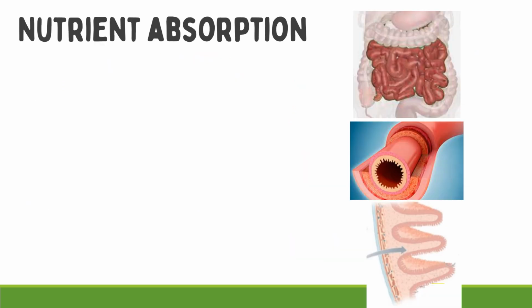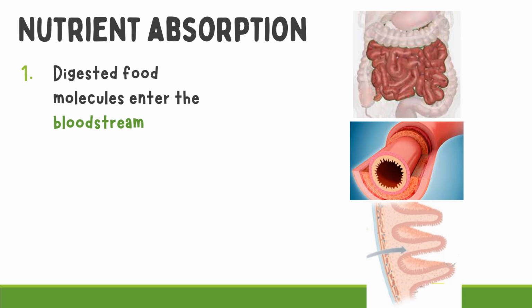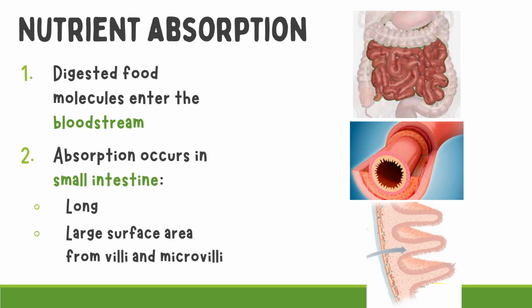Okay, so digestion means breaking food into smaller pieces and smaller molecules. And then the second role of the digestive system is to actually absorb all of those nutrients from our food into our bloodstream, so they actually enter our body. And the absorption happens in the small intestine. That's pretty much the only place where we absorb all of our food.